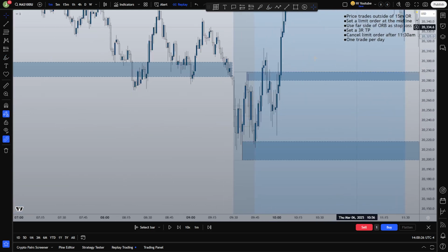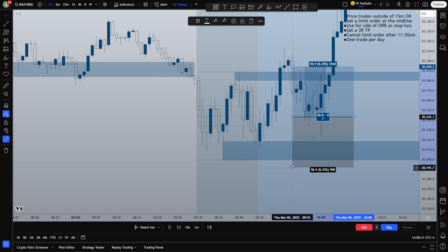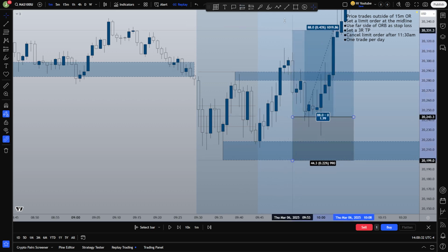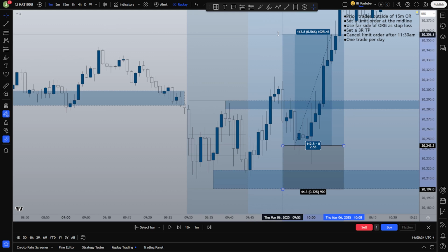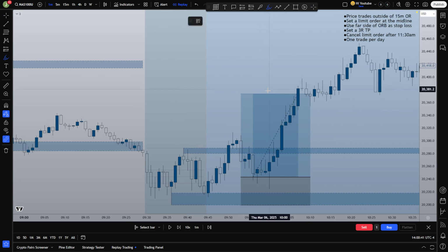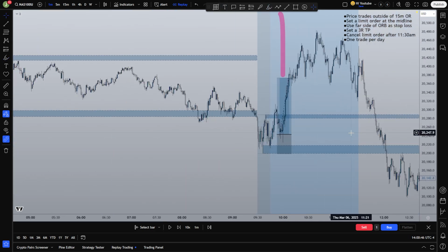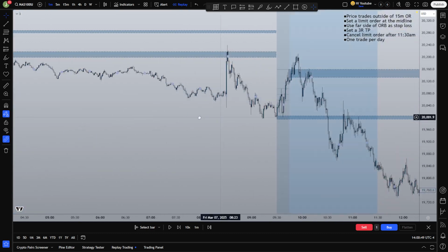We break out here. They come back and retest the midline. Stop loss and take profit. There we go. That's good enough. Definitely goes the rest of the way. We'll put our line there to show that we won. And we'll move on to the next one. Let's see what we got.